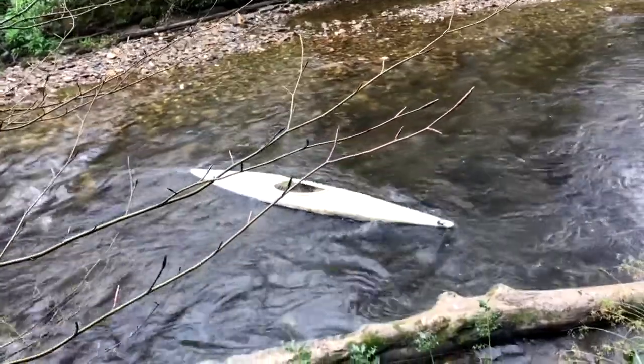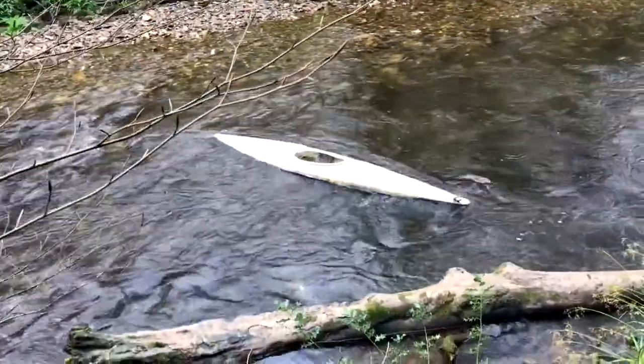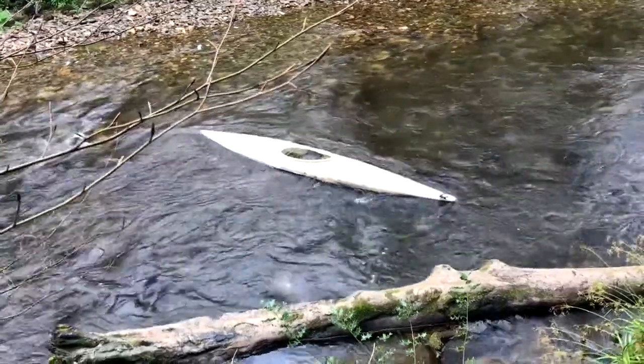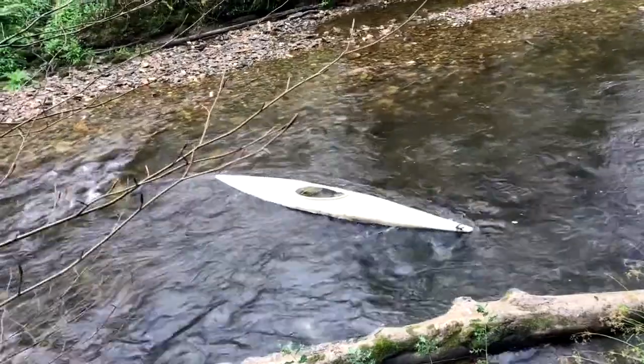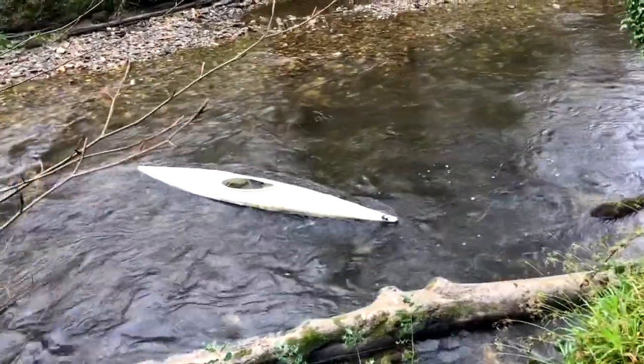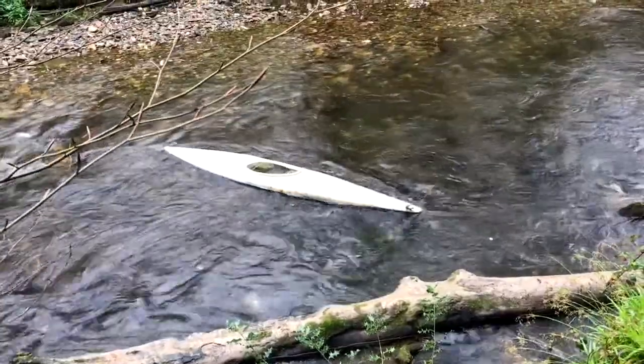Looks like someone's had a bit of an adventure, or a failed adventure. That probably happened when there was more water flowing through here, when the river was in spate a couple of weeks ago. Sure they were okay, not too far from the bank.